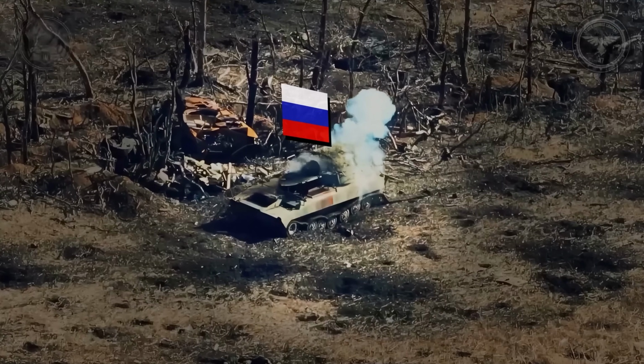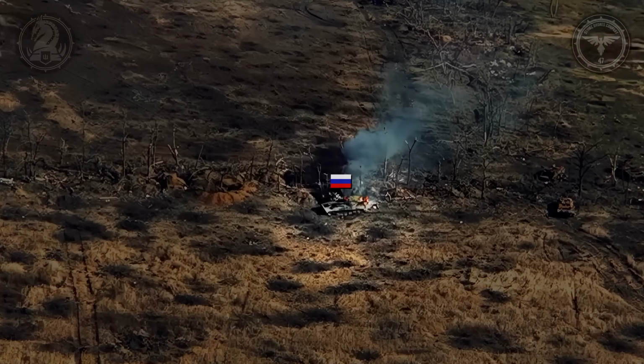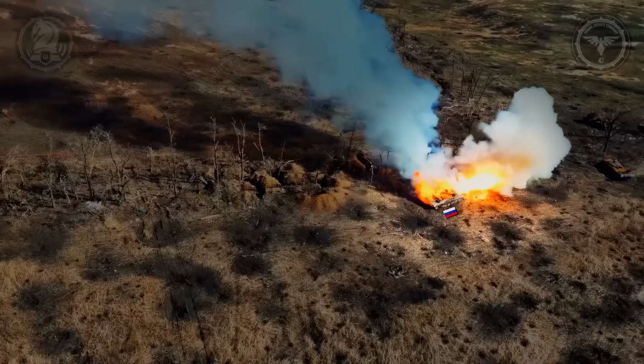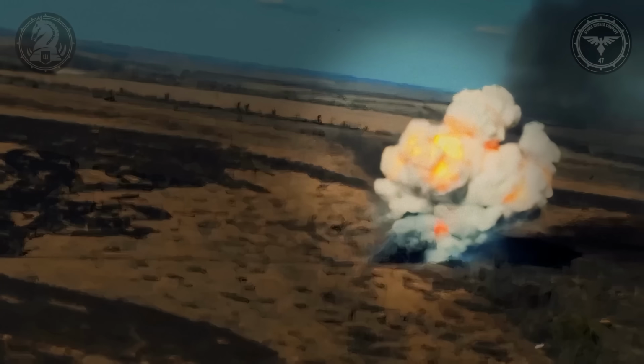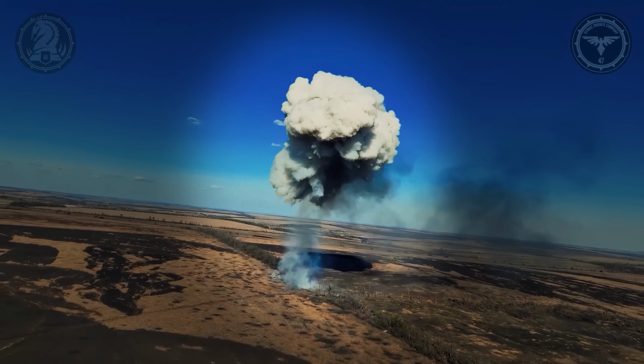The Ukrainian drone strikes the UR-77. A fire starts, which engulfs the charges. Look how bright the flames are. This becomes the cause of such a powerful explosion. Incredible explosion creates a new cloud against the blue sky. You should see it again.